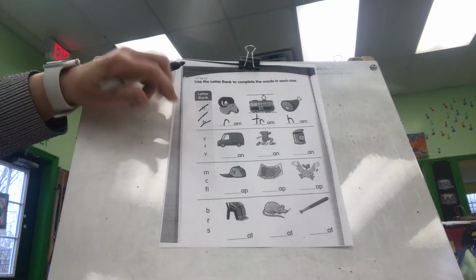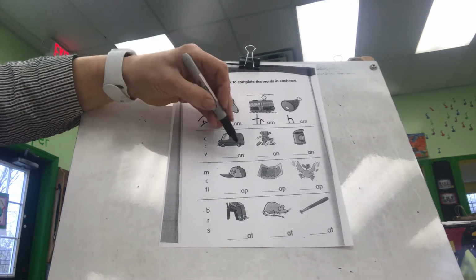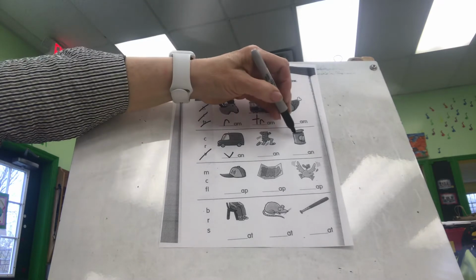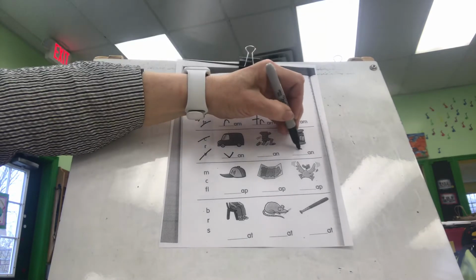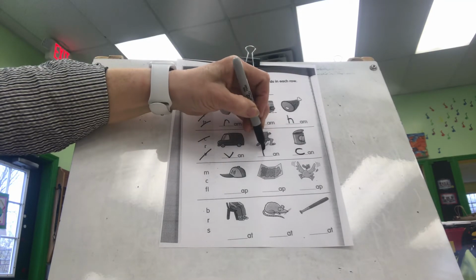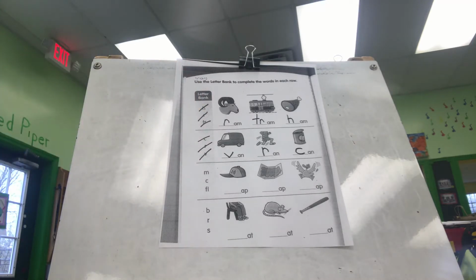Our choices are the letter C, R, or V. I think we've seen this picture before. That's a van. That's pretty easy. Cross it out. And we know this one's a can. Cross it out. So process of elimination, this one must be ran. If you're not sure what those legs are doing there, process of elimination, there's the R for ran.